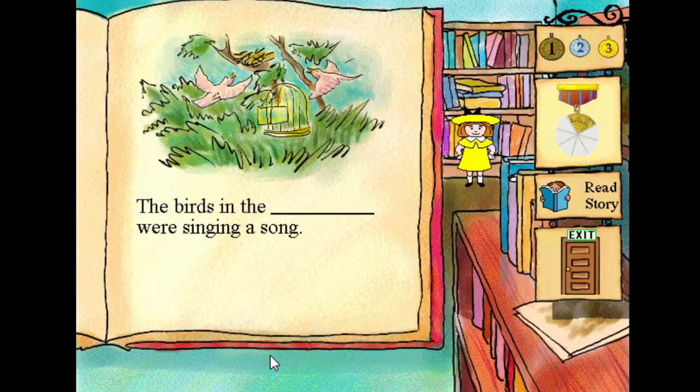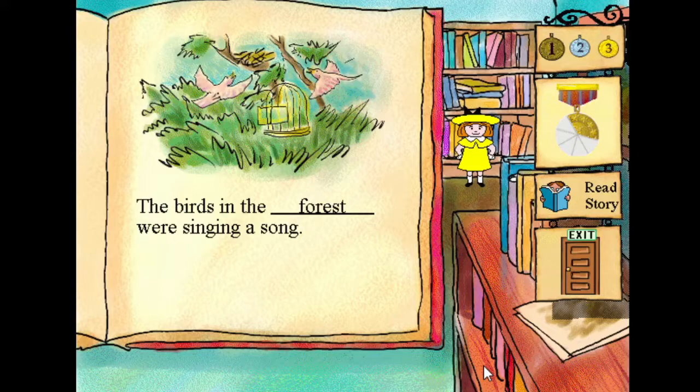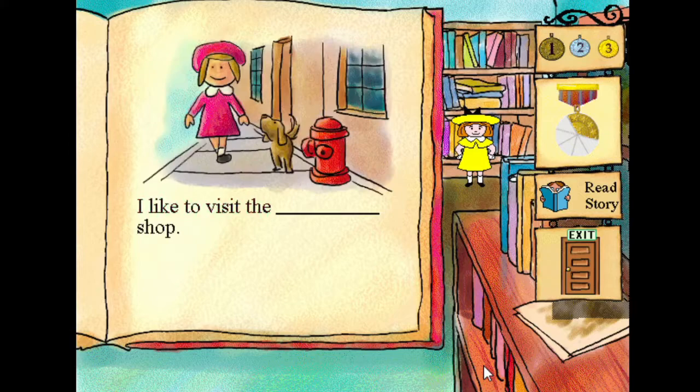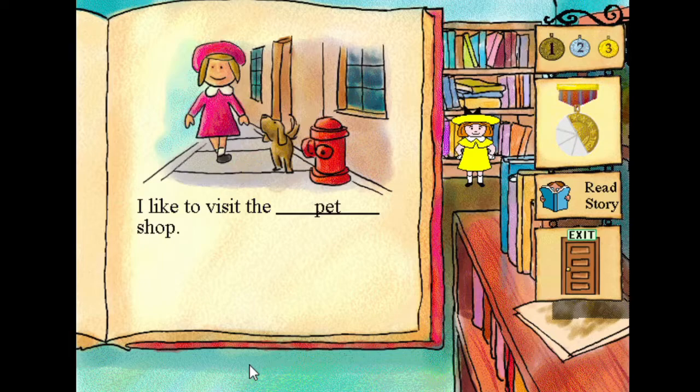The birds in the... were singing a song. He sounds so enthusiastic when he's, yeah, very unenthusiastic when he's reading. Forest. The birds in the forest were singing a song. I like to visit the... shop. Pet. I like to visit the pet shop.